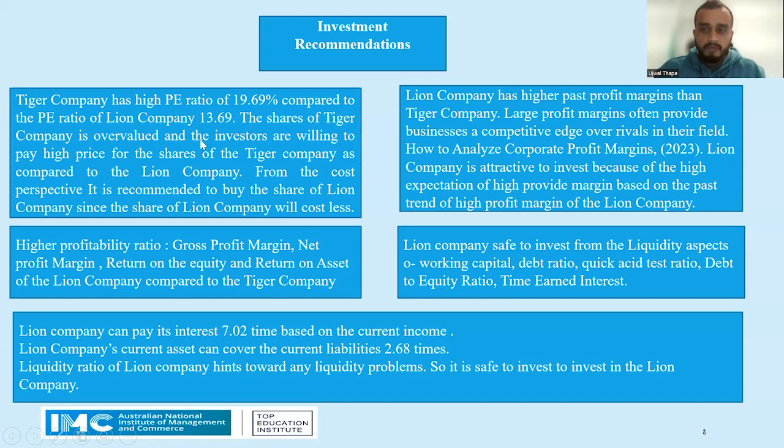The formula for the price to earning ratio is market price per share divided by earnings per share. The market price is like overvalued for Tiger company, and investors are willing to pay more for the shares of the Tiger company. So the market price of the Tiger company is more. From the financial perspective, it's better to buy the shares of the Lion company because it's more cost effective. If you are an investor looking for a cost effective investment, investing in the Lion company would be great because it's going to cost you less.